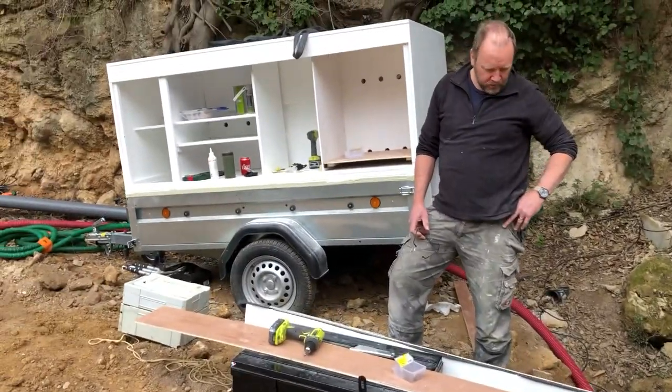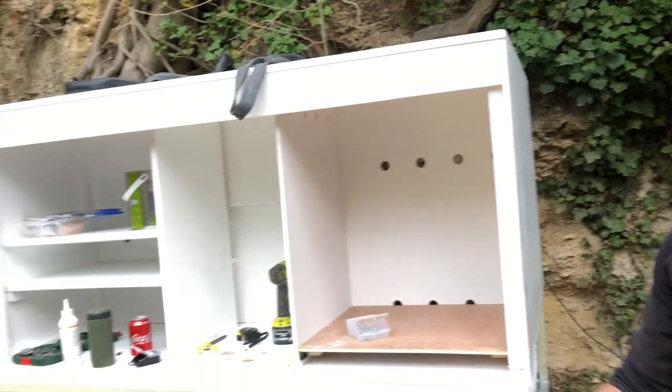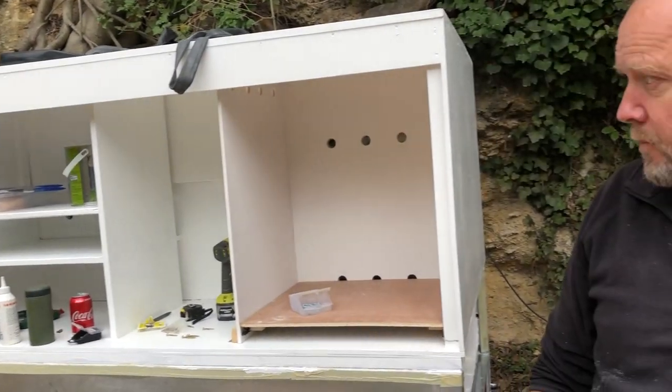This is looking sharp. What are you up to? Well, guys, welcome to my studio once again. I've given it a second coat of white paint, which is helping the étanchéité, which is French for waterproofing.